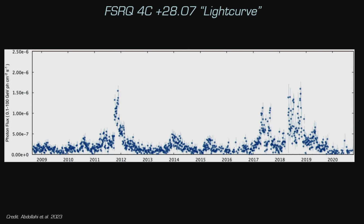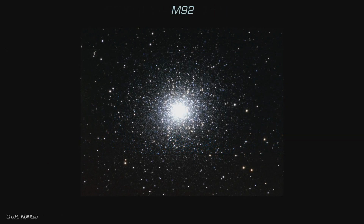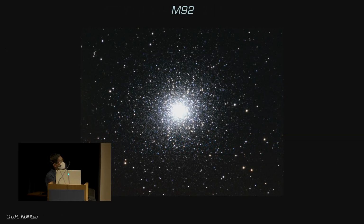All right, so with that, we have a bunch of stories to go through, so I'm going to plow on through to the next story. And what we're going to do now is, instead of just looking at the entire sky, we're going to look at galaxies, or star clusters, that are much closer to home. So this is the globular cluster M92, and M92 is a globular cluster that actually orbits our own Milky Way.